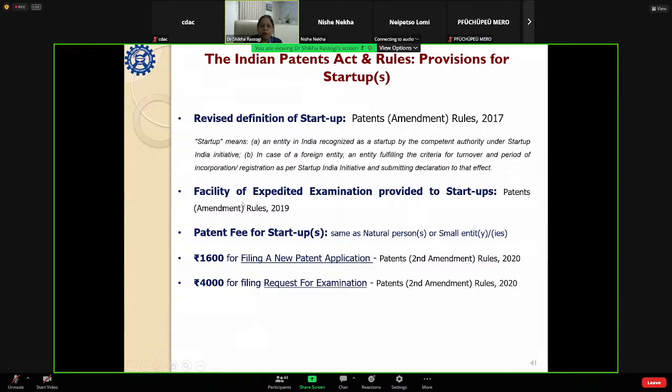So the facility of expedited examination has been provided to startups. What does that mean? Since 2019, it has been provided. It means that if you are a startup, then you don't have to wait for a period of 4 years to get your patent application examined. You can immediately file a request for expedited examination.